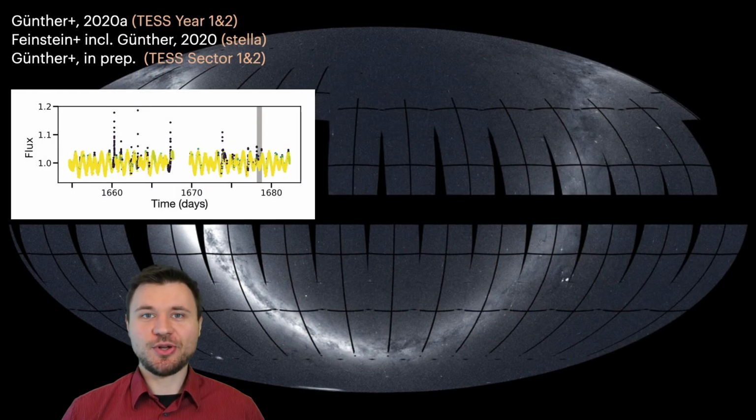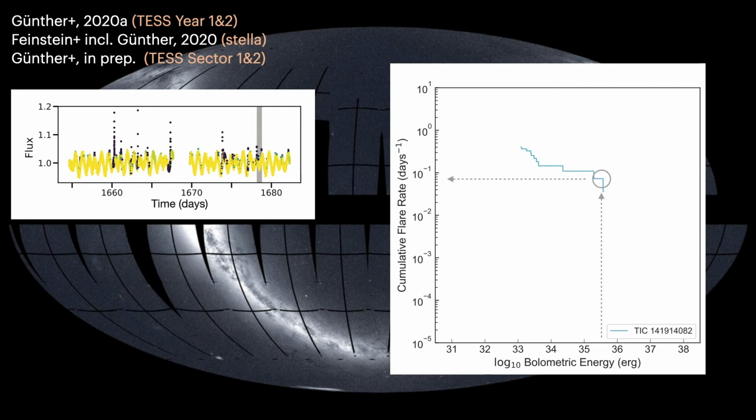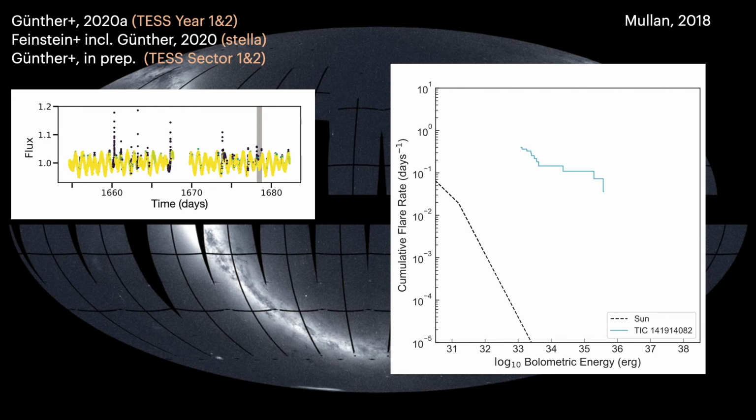But what do we learn from this large ensemble about the physics of flares and their link to life? Enter the flare frequency diagram, which is a cumulative distribution histogram. The x-axis shows a given threshold energy, while the y-axis shows how many flares above that energy we observe on average per day. For example, we have a big flare with an energy of 10^35.5 erg once every few weeks. Now, our Sun also has flares, but on a drastically different scale. Even the largest solar flare ever recorded, the Carrington event from 1859, only reached an energy of 10^33.5 erg. If you guide your eye vertically on this plot, you see that flares like the Carrington event occur once every few days on this particular red dwarf.